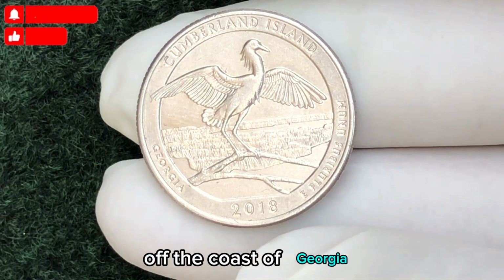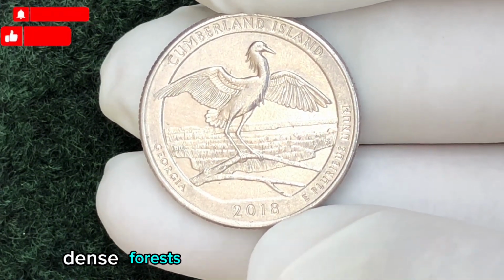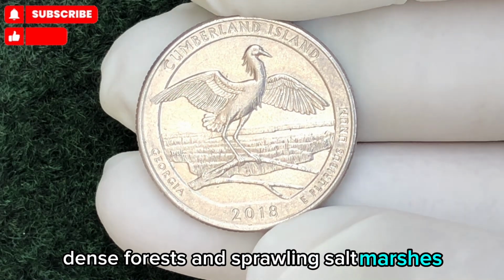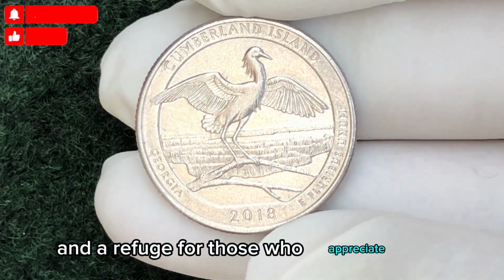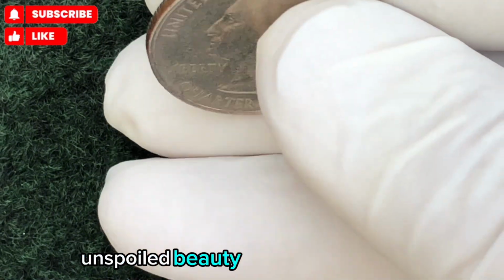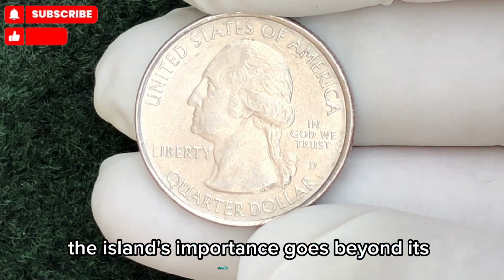Off the coast of Georgia, this barrier island stretches with untouched beaches, dense forests, and sprawling salt marshes. It's a sanctuary for wildlife and a refuge for those who appreciate the raw, unspoiled beauty of the natural world. The island's importance goes beyond its scenic views.